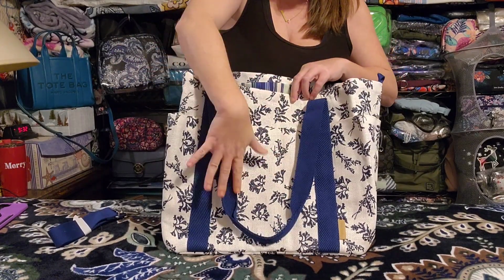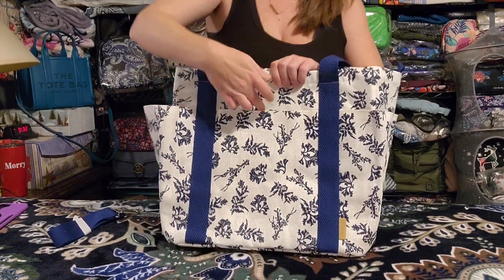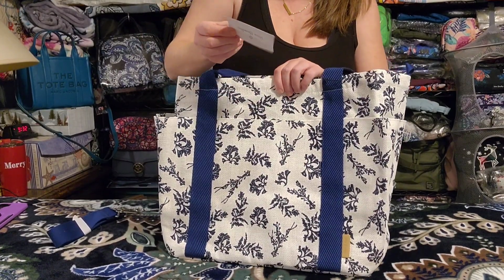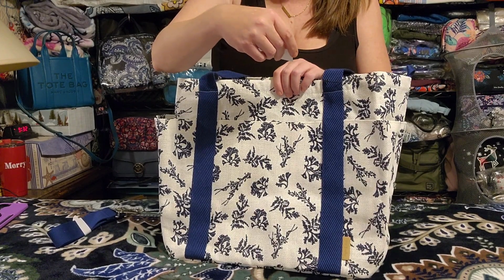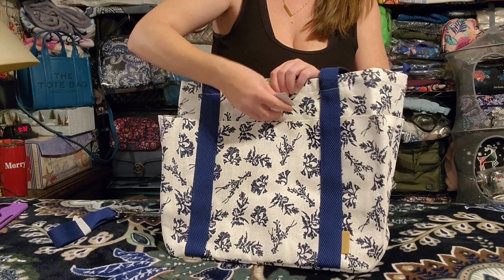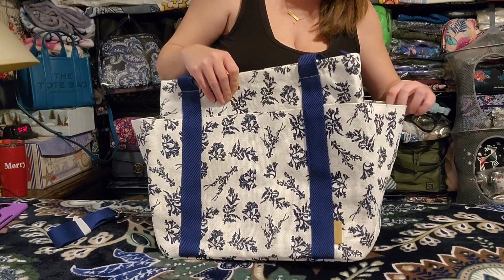The front of the bag has... I was going to say it has no pockets, but it does. So you have a slip pocket here. It says made from 100% paper straw, gently cleaned with a soft white damp cloth. Good to know. So you have a slip pocket on the front there.